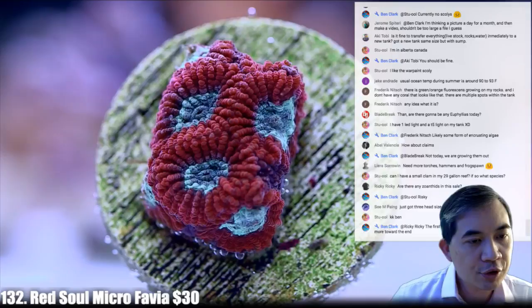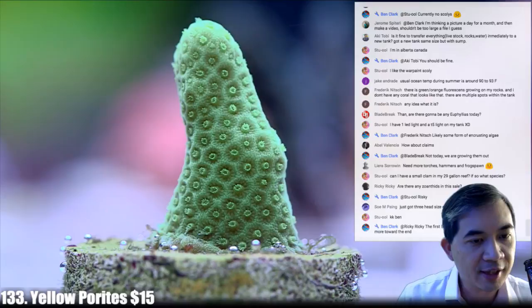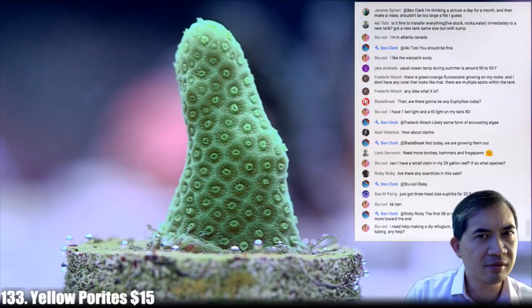So, M, just got a 3-head size euphilia for $20. That's really good, because that is much less than you would have gotten something similar wholesale. Euphilia corals are very expensive now to acquire, so that's why we're always trying to scope out people that have propagated them. Getting them wild caught is pretty rough, and they're fragile too. You spend a lot of money per head, and then several heads could die. It's rough.